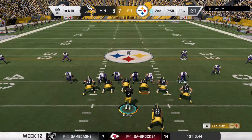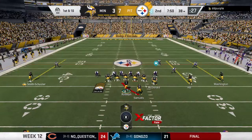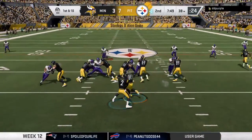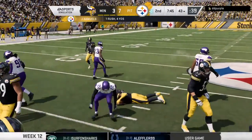The Steeler offense here is about ready for their next drive. And to be frank, they're just in a tough spot. It's only November, and they're already eliminated from playoff contention. I know their fan base doesn't want to hear that, but that's the case. What are they fighting for now going forward?